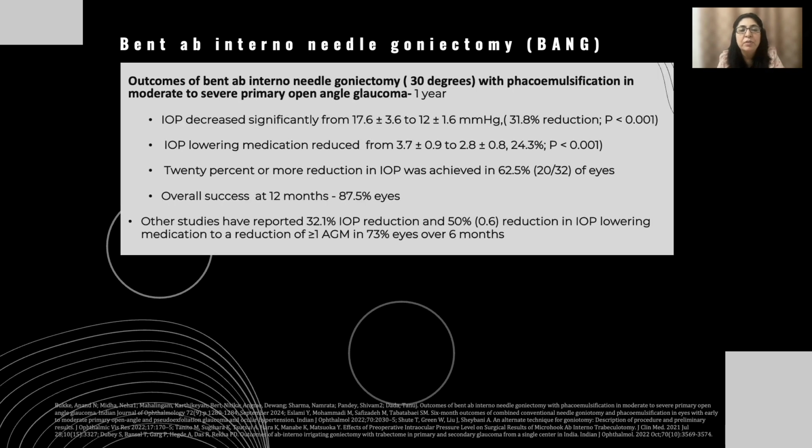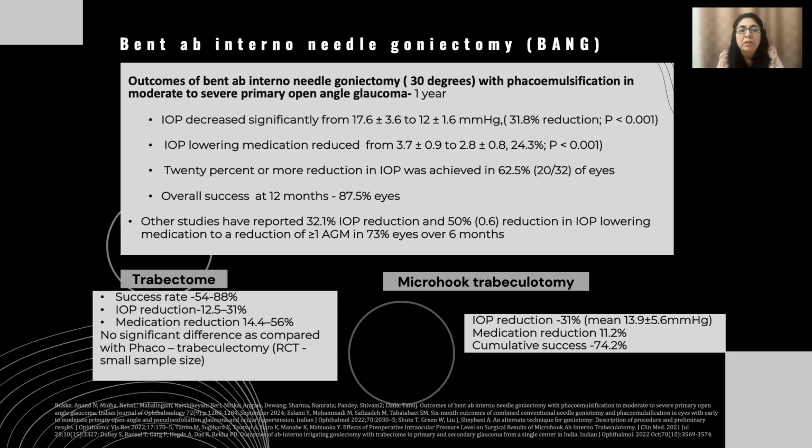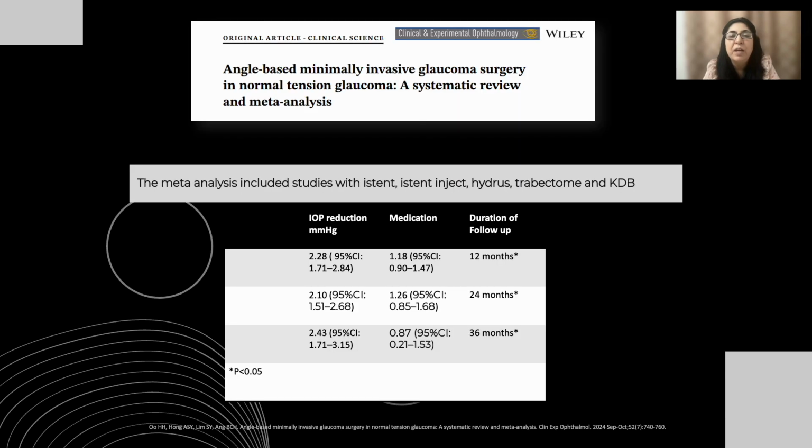A 1-year success rate of 87.5% has been reported with bent ab interno needle goniectomy. With microhook trabeculectomy, a success rate of 74.2% has been reported. Trabectome has a success rate ranging from 54 to 88% in various studies. This meta-analysis of angle-based MIGS in normal tension glaucoma reported an IOP reduction of about 2.5 mm of mercury at 36 months with a medication reduction of 0.87.